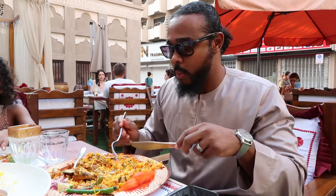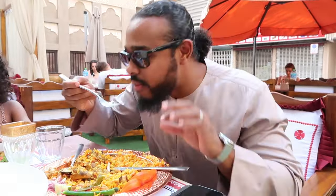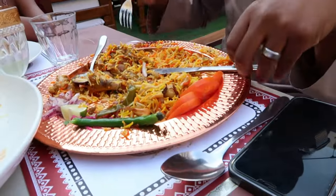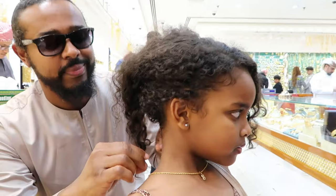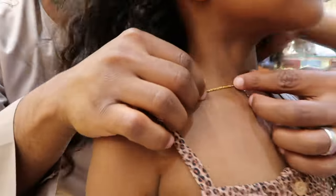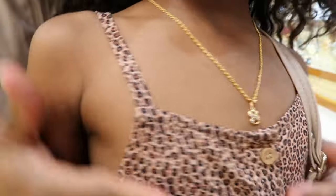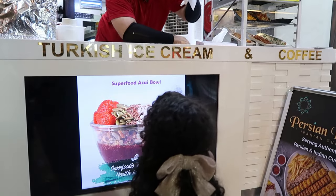Ahmed's eating like a king. How's your food, Ahmed? I can't even speak, it's that good. Sophia got a gold necklace. It's the letter S. For Sophia.